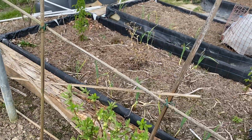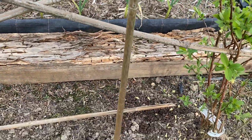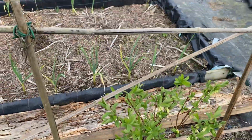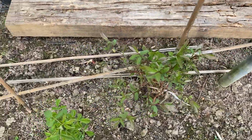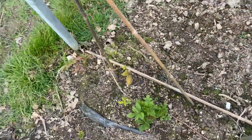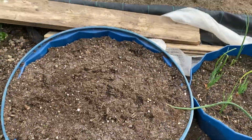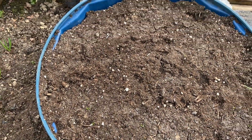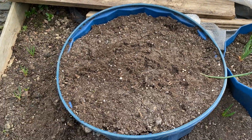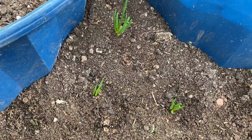Now these two, I've forgotten the name of it. Honeyberry. That and that. Very interesting. There's some raspberries in there as well. So here, I must water this. This has got parsnips just germinating just before this cold snap. Hopefully that will be okay, as are my shallots coming up.